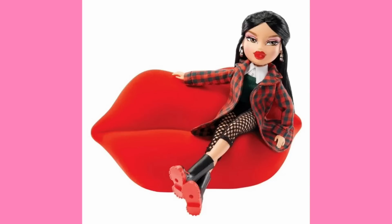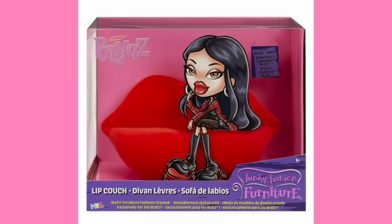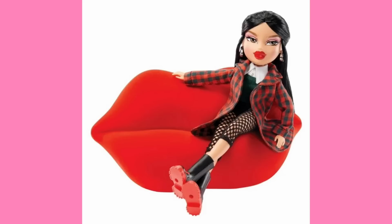Anyway, here's that lip couch that I mentioned earlier. So this is seemingly a brand new release in the funky fashion furniture lineup. Previously, we've gotten reproductions of the chair, the swinging chair, and I want to say we also got a reproduction of, like, a couch or something. Like, it was some kind of fainting couch. I might be misremembering, actually. Maybe the swinging chair is the only one we've had so far. But now we've got this lip couch.